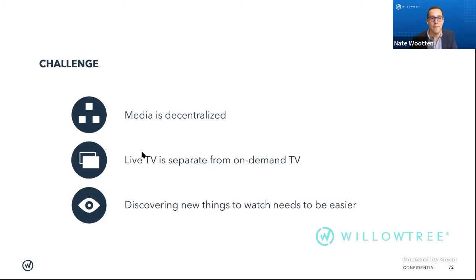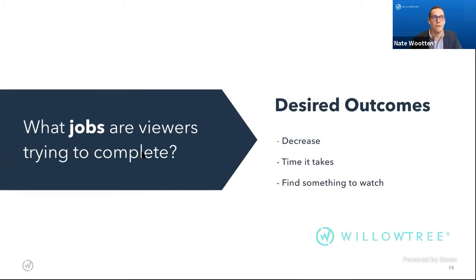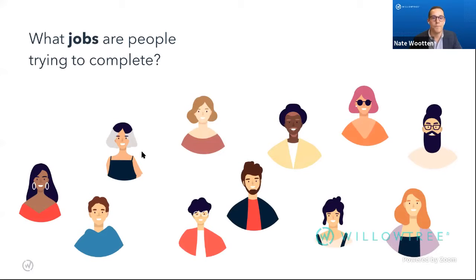Sometimes I can watch content on demand. Sometimes I can watch live content. And our challenge, we thought, was there should be a bird's eye view to look at all content. It doesn't make sense jumping in and out of various experiences. So we thought we'd use this framework to explore that. Our desired outcome, pretty clear: decrease the time it takes to find something to watch. So using this framework, we thought we would go out and uncover what jobs viewers are trying to complete in order to reach this outcome.